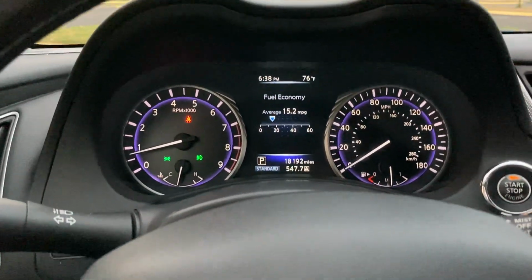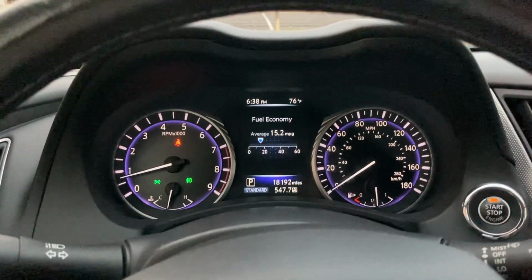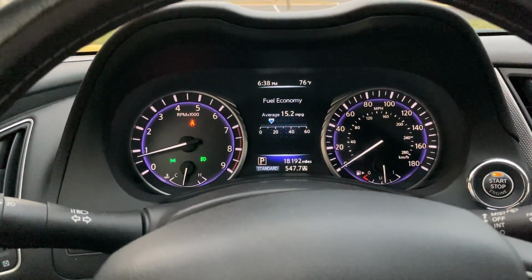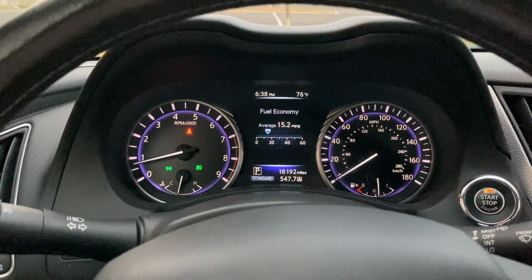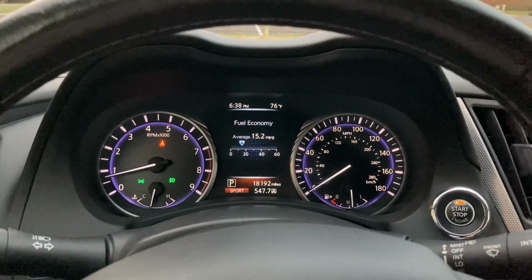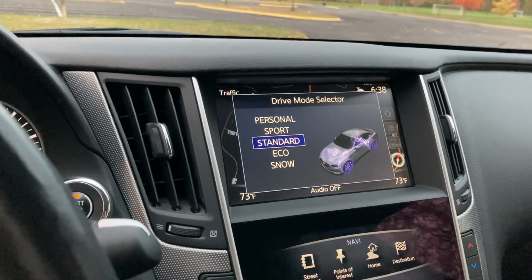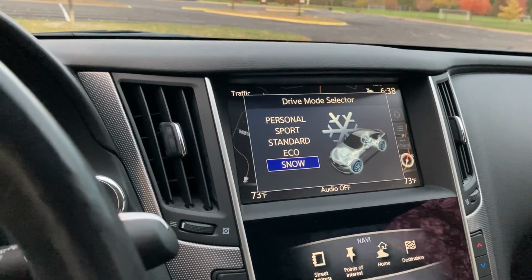I reset the trip mileage actually only a few miles ago, so it doesn't get that bad of gas mileage. I think we usually get about 22 to 23 around town, just driving it normally in the standard mode. You can change it to sport mode, personal mode, all the different cool modes that are out there. Eco really slows it down.